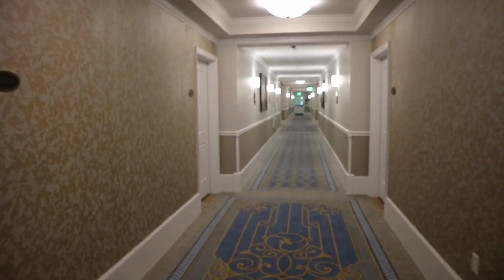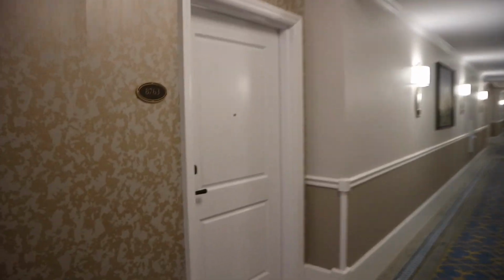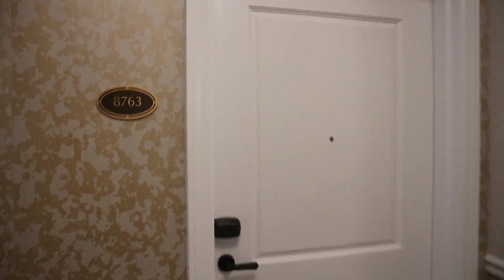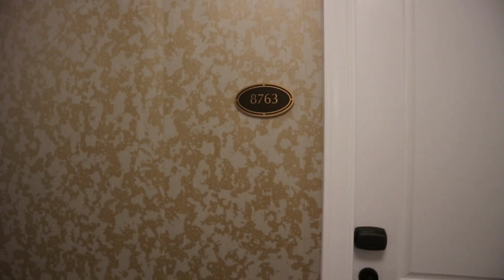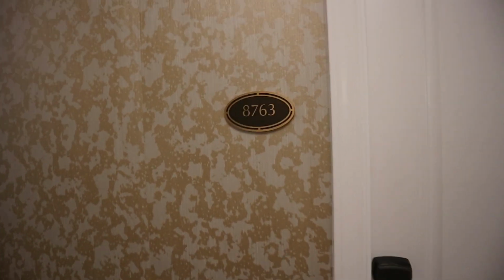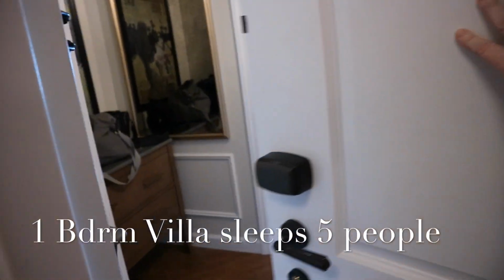The first people to stay here at the new Riviera Resort in Walt Disney World. This is over attached to the Caribbean Beach Resort, and this is their newest Disney Vacation Club Villa section. We are in room 8763, and we're in a one-bedroom villa. So let's see how it looks.